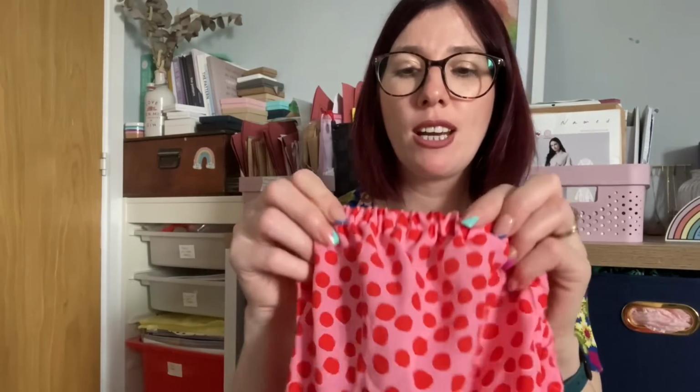So yeah, the most surprising part of the pattern was I didn't realise that you had elastic in the shoulder, but that obviously holds it onto you. And the sleeves are inserted in a really interesting way. I found it a really enjoyable pattern to sew up. There's different options for the sleeves. I went for the full length sleeve, and it's got shearing in the cuff. The shearing was actually a lot easier than I thought it was going to be.